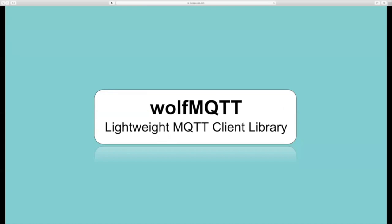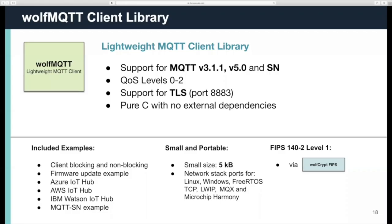So quickly, I'm going to go over the wolfMQTT library. MQTT is a message queuing telemetry protocol and is a pub/sub protocol designed for lightweight systems. This library was written from scratch in C and supports all the latest standards that are used by all the major cloud providers. So that's version 3.1.1, version 5, and the new MQTT-SN sensor network protocol.